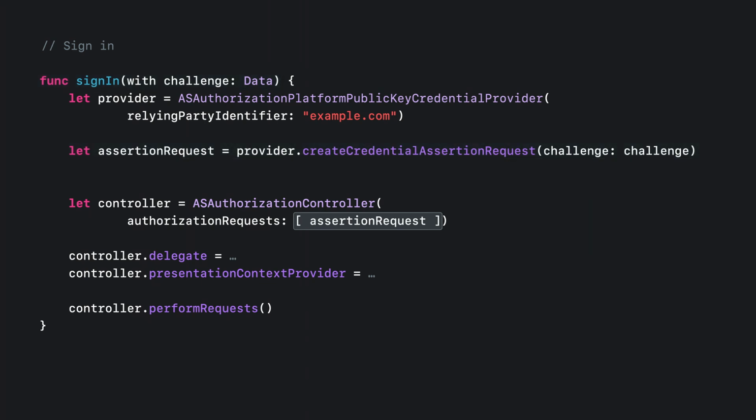I want to take a second to highlight that this parameter to the authorization controller is an array. You can pass in a list here of requests for all of the different authentication mechanisms that your app supports, including passwords and sign in with Apple. That sheet from earlier will be populated with whatever credentials are currently available. The only caveat is that public key registration requests can't be mixed with non-registration options.